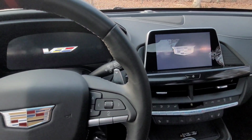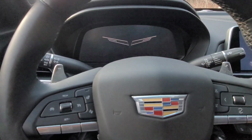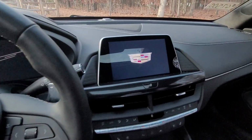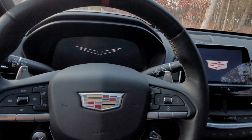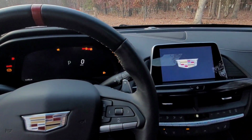When you do close the door, you have these nice 2 LCD screens. I want to say that this one particular might be like a 10.25 inch along with an 8-inch screen over here, which I feel like could have been a little bit bigger, but Cadillac has been working over the years on bettering their systems.